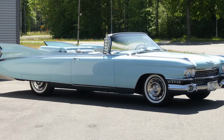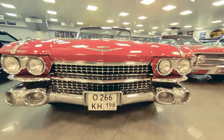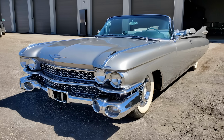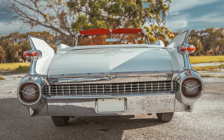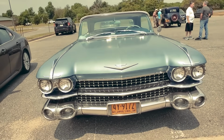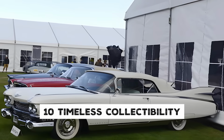Engine noise? Virtually none. Shut the door and you entered a private world, calm, isolated, and hushed. What's remarkable is that despite its size, the Eldorado felt easy to drive. That was Cadillac's goal, not to feel the road like a European sports car, but to completely remove you from it. Number 10. Timeless collectibility.